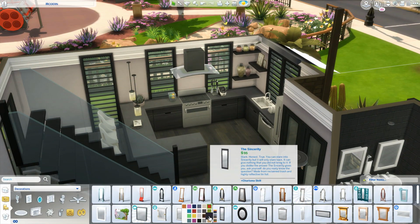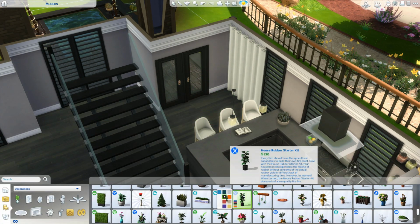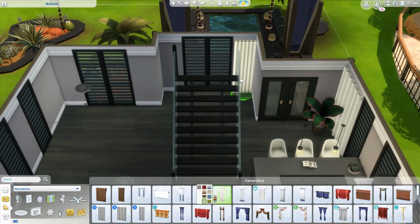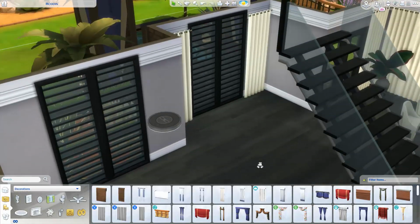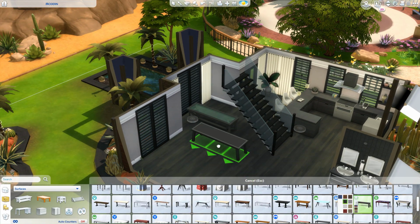And the bedrooms though, they are a little bit brighter and they do have some more color in them. I do add colorful wallpaper. Not that colorful, but it's a bit of a pop of color anyway. And I think that's about all that I had to say about this build.